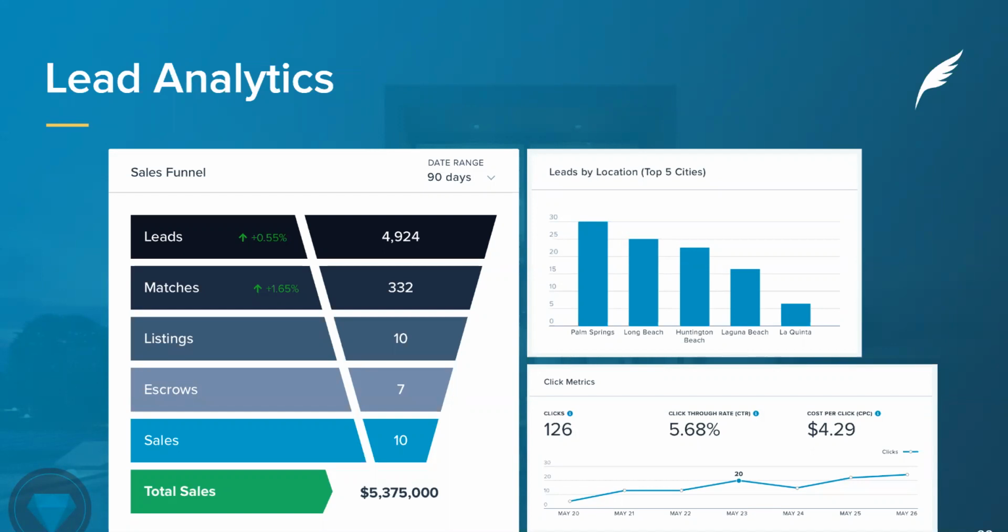So it looks like so far we've got a healthy mix, which is good to see. I'm going to let it run.